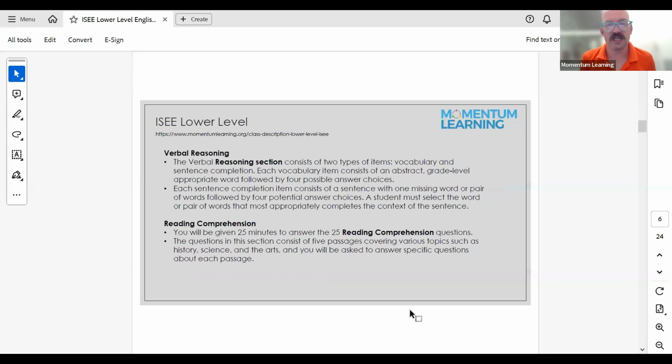So the verbal reasoning section consists of 2 types of questions, vocabulary and sentence completion. Each vocabulary item consists of an abstract grade level appropriate word followed by, where possible, answer choices. Each sentence completion item consists of a sentence with 1 missing word or pair of words followed by 4 potential answer choices. Okay, so it has a blank, and then you have to fill in the blank. And we're going to see some examples. Okay. A student must select the word or pair of words that most appropriately completes the context of the sentence.